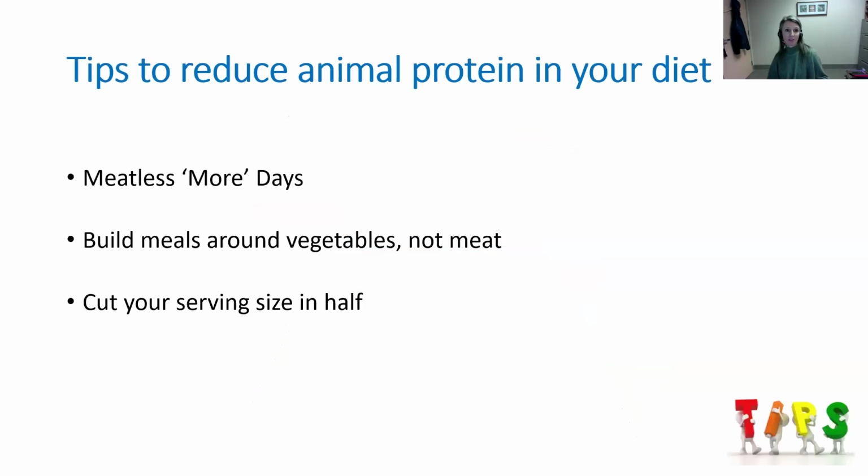And so, tips to help reduce the animal protein in your diet. The meatless more days, I like that, because we used to always say, just try a meatless Monday. But then people would be like, well, Monday came and went and I didn't get my meatless Monday in. And so now we're just like, any day of the week works. So a meatless more day: let's include more days of the week that are meatless.